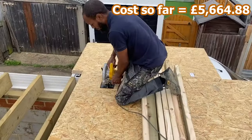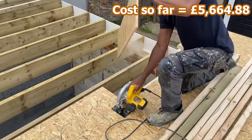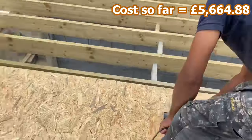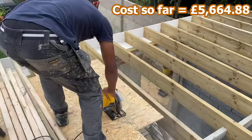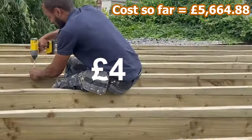So now we are decking the roof. We used OSB boards for this. Another thing that's shot up in price recently. Our OSB cost us a total of £410.